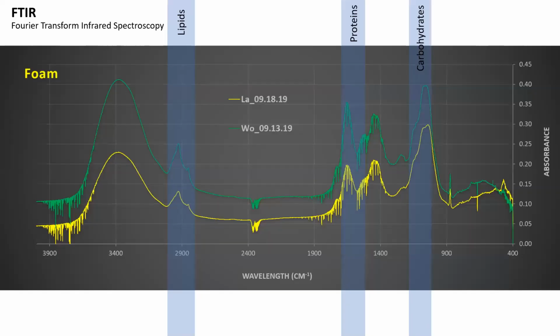Okay, so this is FTIR, or Fourier Transform Infrared Spectroscopy. What this does is you actually create an image of your sample. So you take your powdered sample or your water sample and you shine infrared light on it. And some of that light gets absorbed and some of it passes through. And then you map that out for different wavelengths. And the reason we do this is because certain classes of molecules absorb different wavelengths.